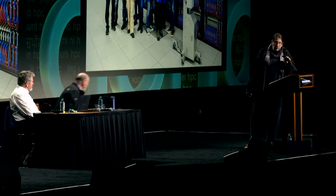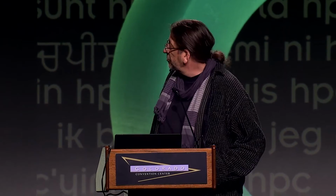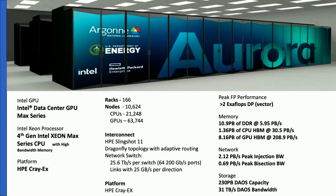Thanks, Jack. So this was a picture taken in June when we put the last blade into Aurora. There's Susan and the team from Intel and HPE, so congratulations to them. I'm just going to give you a little bit of info about the machine. So it's a big system. It's 166 of these large Olympus-sized racks. It's 10,624 nodes. You get that by 166 times 64 nodes per rack.